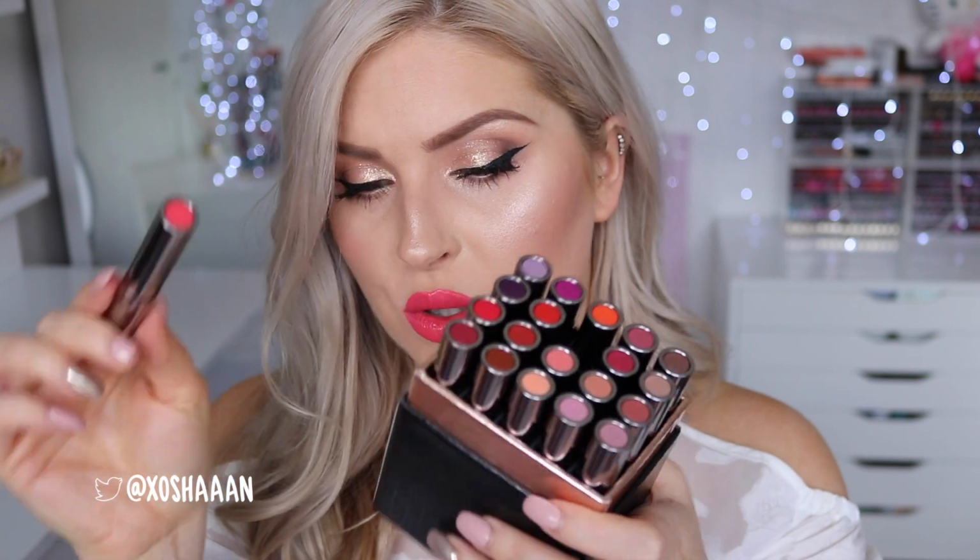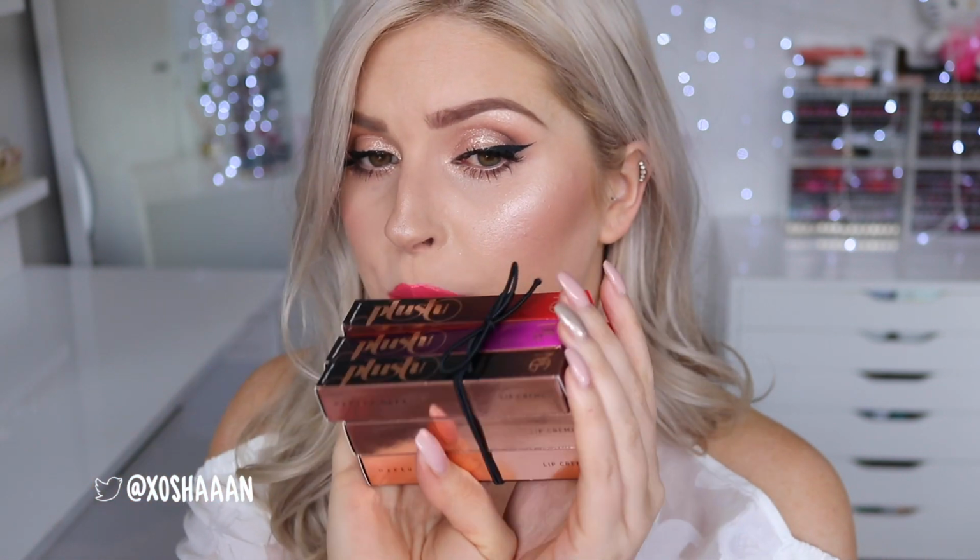I am going to swatch all of these today, and then I thought I might as well also do a few of these. So these ones here are the lip creams. I haven't even opened them, so I'll do them after the lipsticks. There's 9 different colors. And then these ones here I am not going to swatch today because otherwise my lips will fall off my face. These are the Plush Lip Matte Liquid Lipstick. So if you want to see these in a swatch video as well, just let me know.